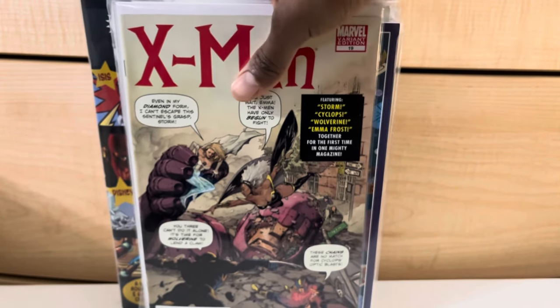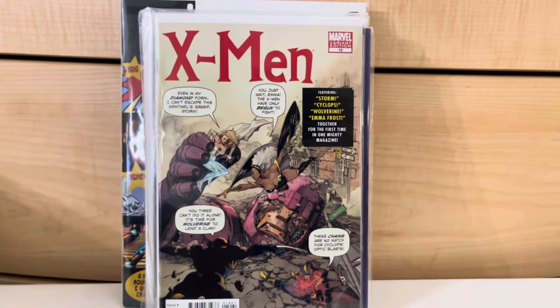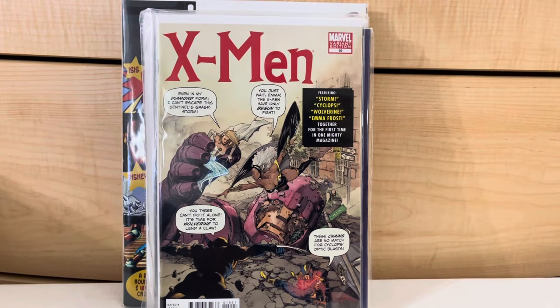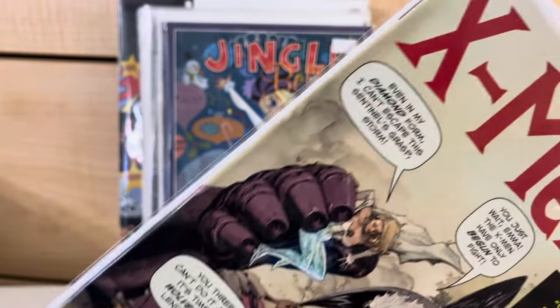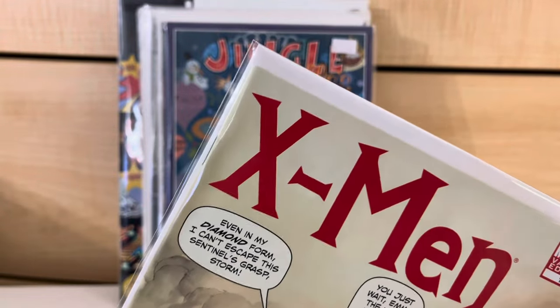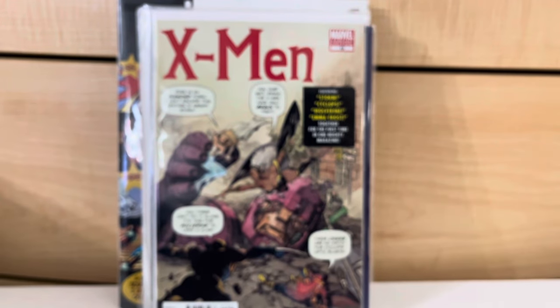Look at this. I've been after this variant for so long. I am so happy to have it. This thing is staying in the collection. If I can get a 9.8 on this, I'll probably have it graded and just keep it in the collection, man. This is such a trophy for me. I love this cover so much.